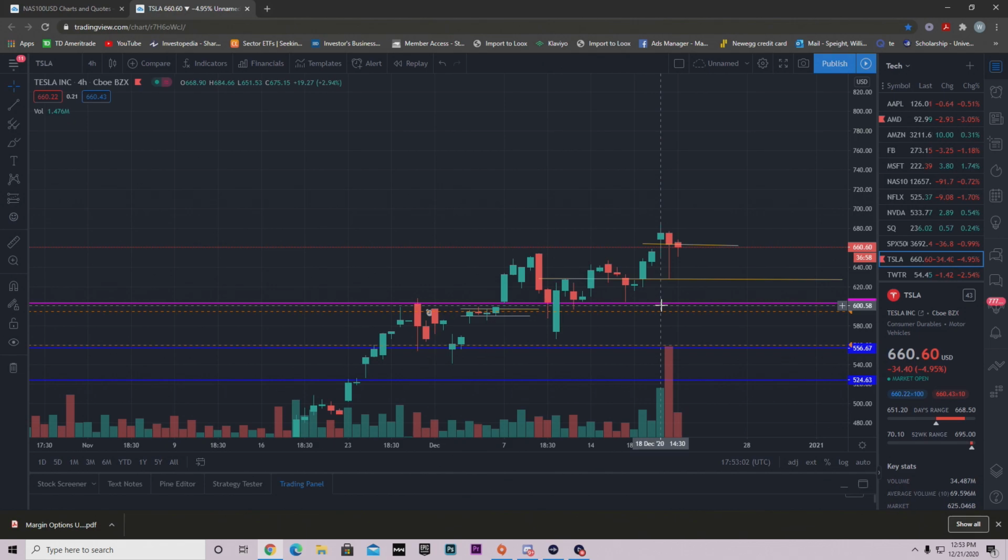Today was the official date that it joined the S&P 500, so obviously we were going to see some type of sell-off. People are taking profits, and we're just going to see how this situation unfolds in the upcoming days and weeks, because Tesla's new to the S&P 500, so there's a lot of things that are going to be taken into account.